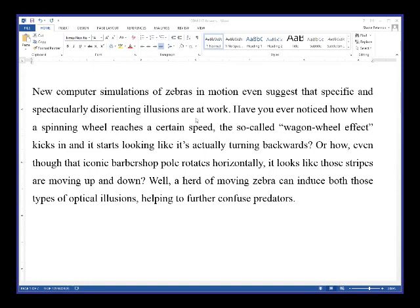Disorienting illusions are at work. Have you ever noticed how when a spinning wheel reaches a certain speed, the so-called wagon wheel effect kicks in and it starts looking like it's actually turning backwards, or how even though that barbershop pole rotates horizontally, it looks like those stripes are moving up and down? Well, a herd of moving zebra can induce both those types of optical illusions, helping to further confuse predators.